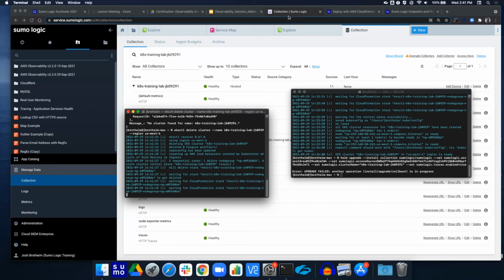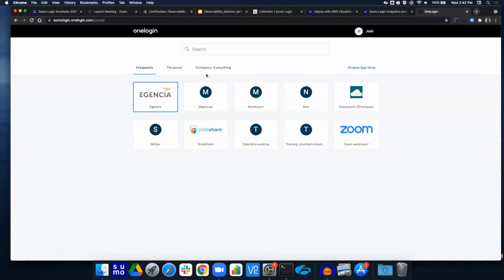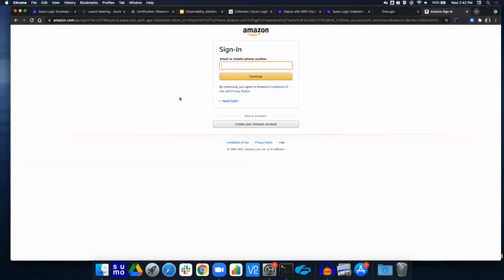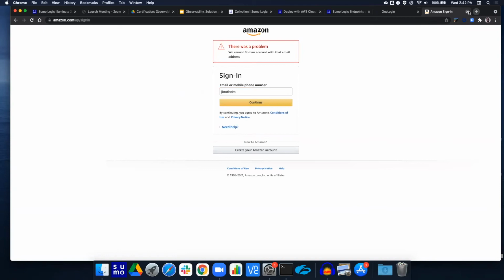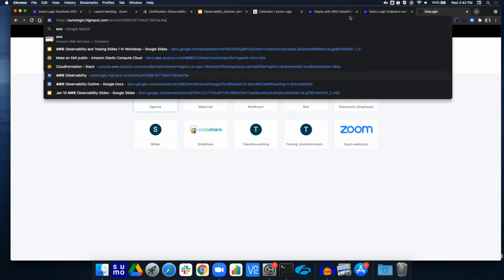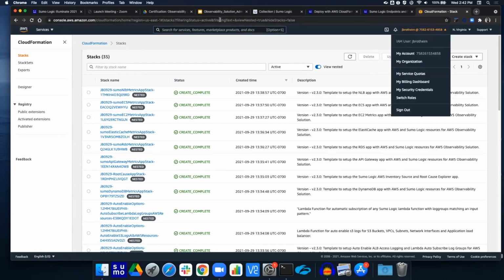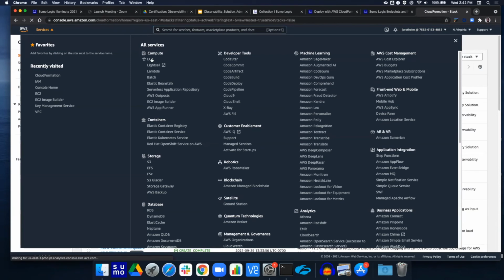I don't think my AWS is still open here. No, of course not. Let me get back into it. There we go. So now I'm logged back into my AWS account. I want to go specifically to my EC2s, so I'm going to go to services and go to EC2.